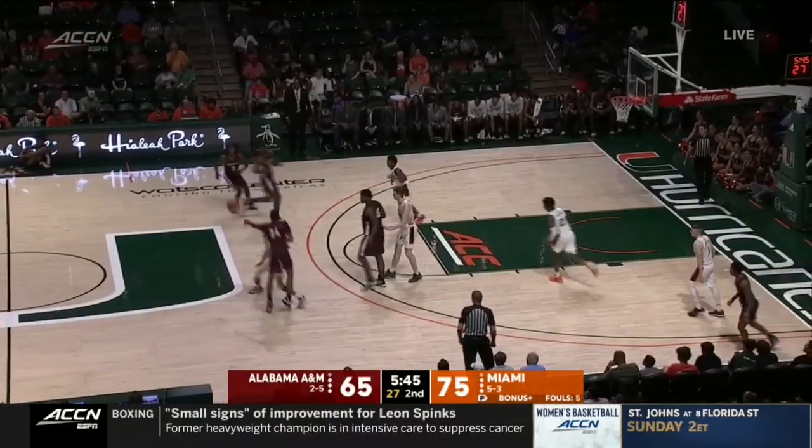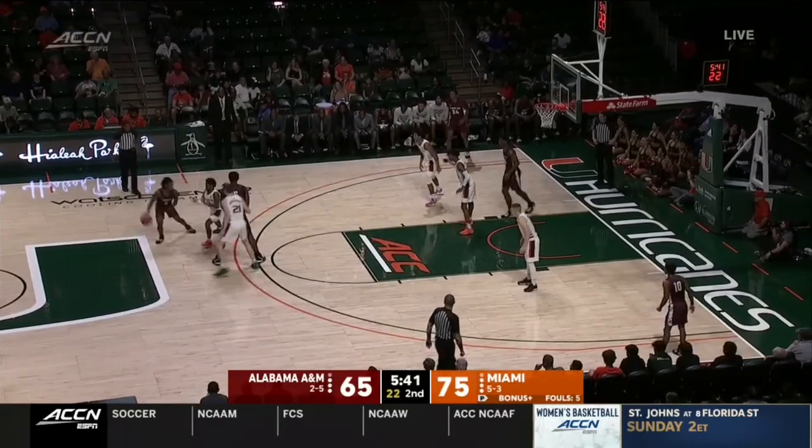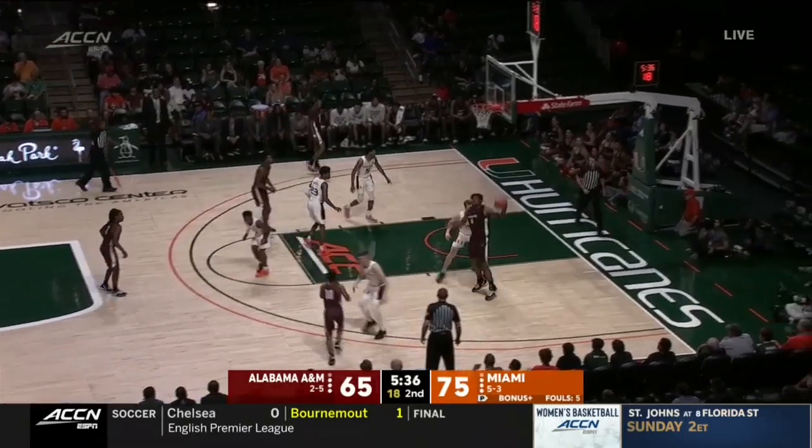It looks like Chris Likes, though, is limping after that play, and looks like he's going to get out of the game, but that is something we will definitely watch. Came up limping after he made the beautiful pass.